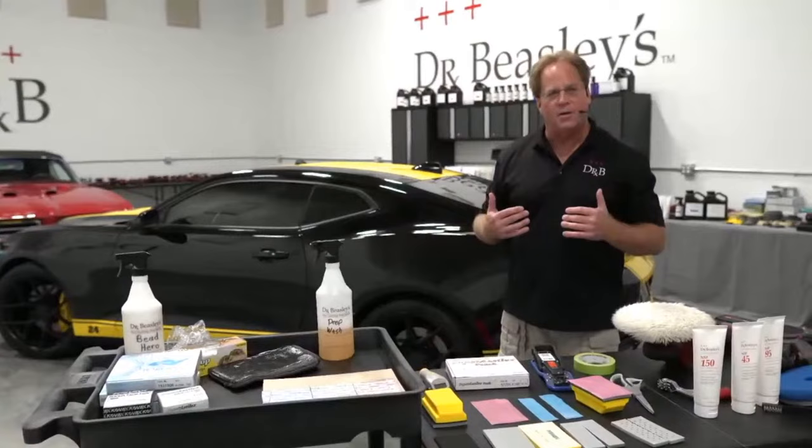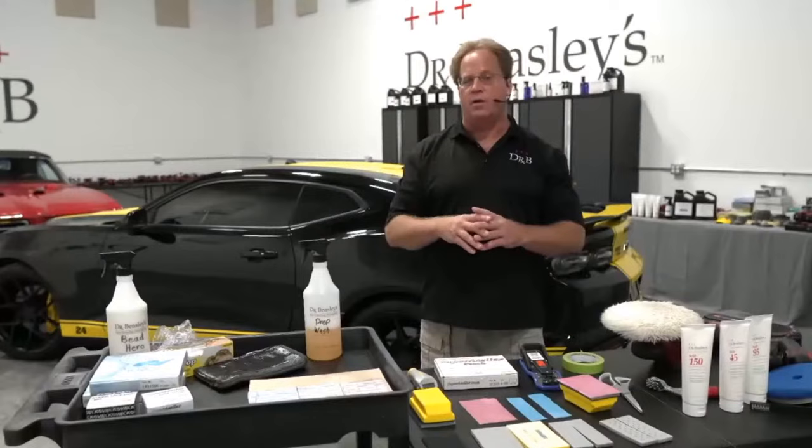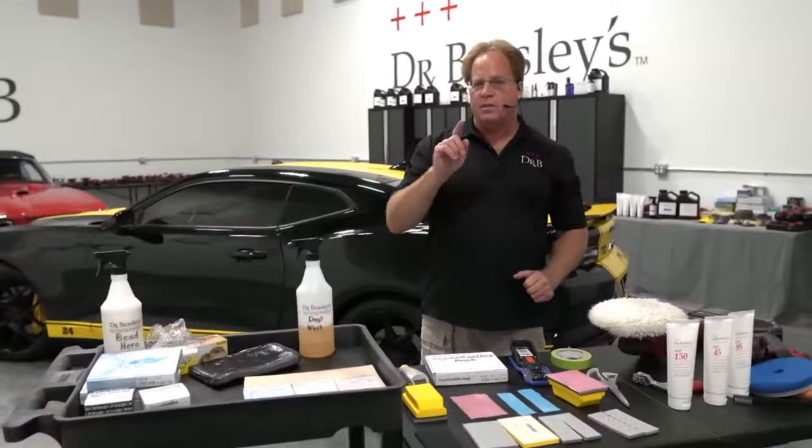I was going to watch what they were going to do. And here's what they were going to do. They were just going to start out sanding the car. And I let them go. Finally, I said, stop. How about we do a test spot first, a sanding test spot?